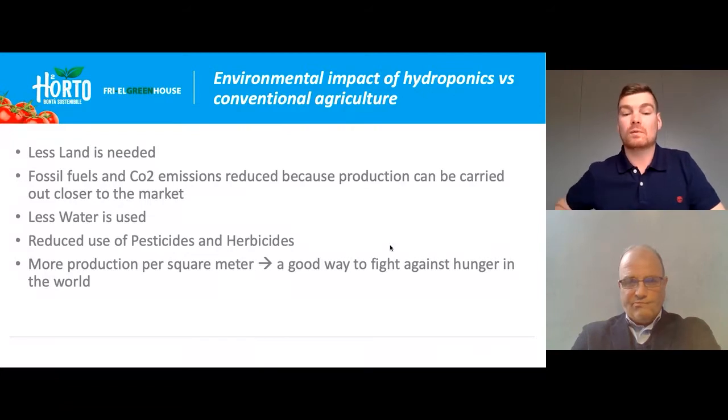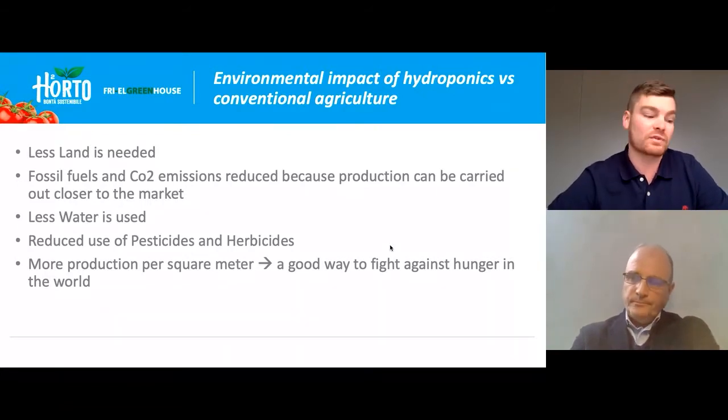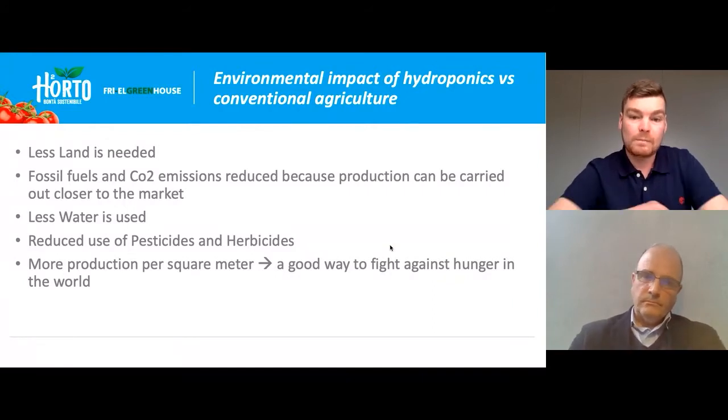Less water is used. Every drip of rainwater that falls on our roofs from the greenhouse, we catch, we save it in big water basins to provide the crops with water during the hot summers.